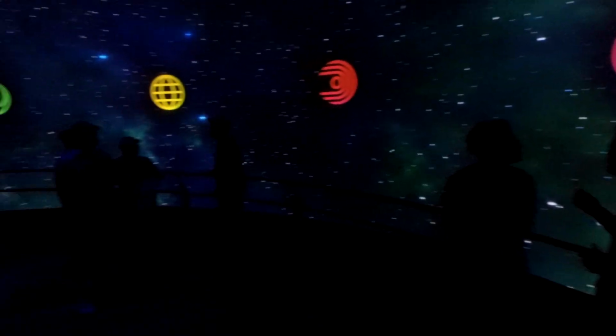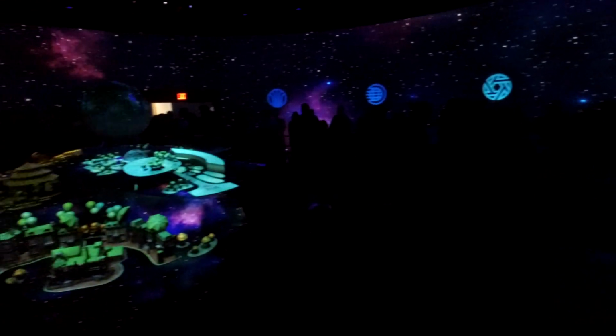Next up, our first intergalactic pavilion is coming to Epcot, and it is out of this world. Let's go take a look.